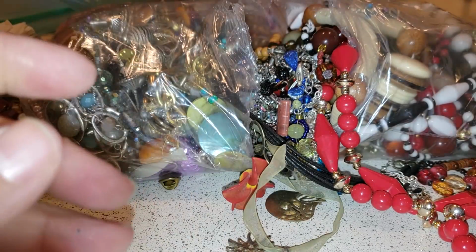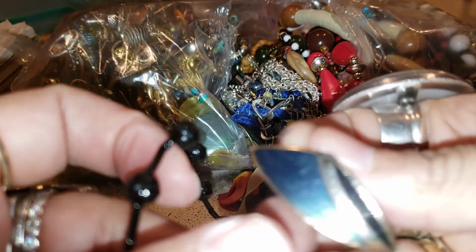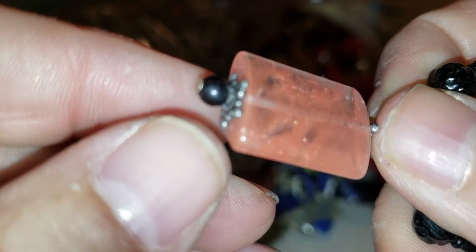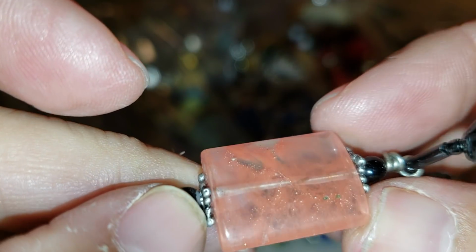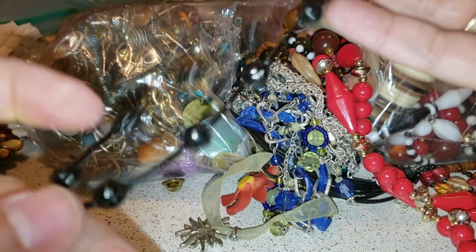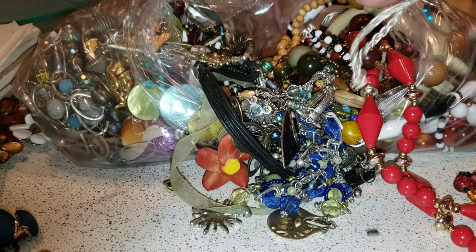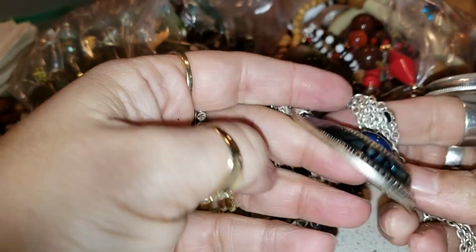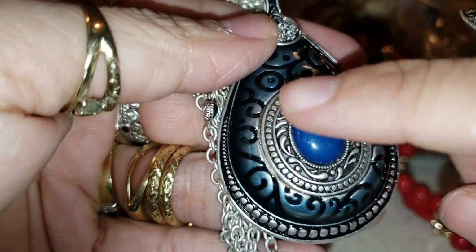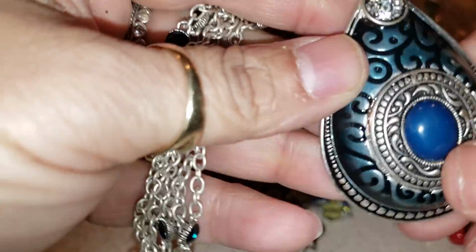If you guys hear any noise, that's Carlos working on the tree. And there's another earring with enamel. It's another stone. It's pretty. That's very, very pretty. Oh, that's pretty too. It's a silver tone, little blue plastic, it's like enamel. It's pretty nice. It's like very well made.